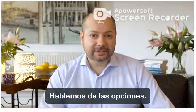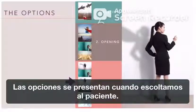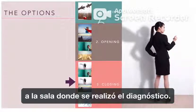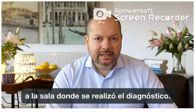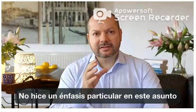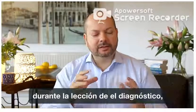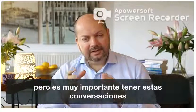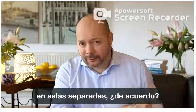So let's get into options. The options begins when you escort the patient, as the patient coordinator, back into the room where you have conducted your discovery. Now, I didn't make a particular emphasis of this during the discovery component, but I think it's very important that you have these conversations in separate rooms.